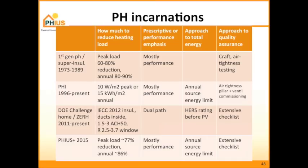And really, the key difference here is the issue of how low is low enough? All of this is about reducing the heating and cooling loads in the building. How low should we go? But it turns out there are other important differences in terms of style: whether there's a prescriptive emphasis or a performance emphasis, whether there's any consideration of total energy in addition to the heating and cooling, and what the approach to quality assurance is.